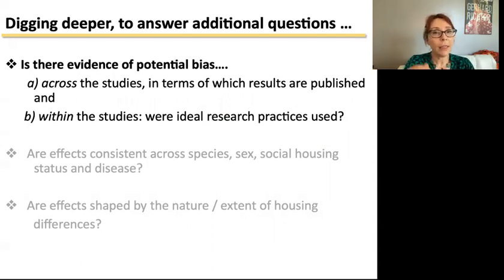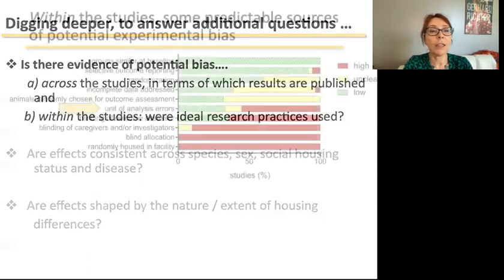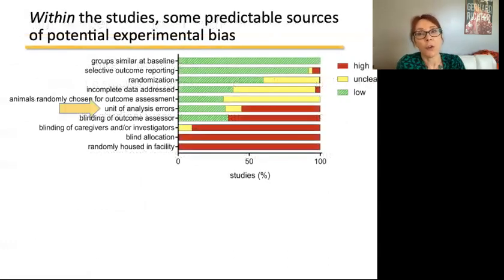We also looked within the studies to see were ideal research practices used, and this is the result of us applying that circle tool that I introduced earlier. So we found that studies scored well in terms of some risks of bias. So green bars indicate the good use of best practice. So all studies use similar groups at baseline. The animals are similar at the start of the study. Almost all studies were good in terms of reporting all outcomes. They didn't seem to be selective.